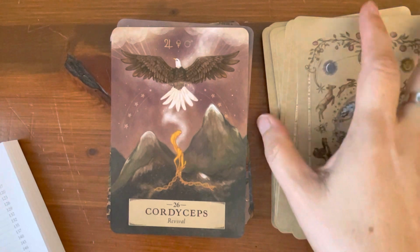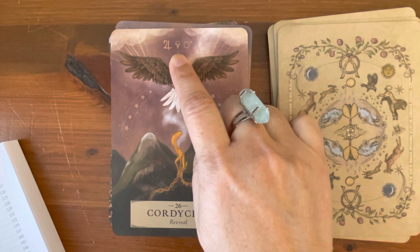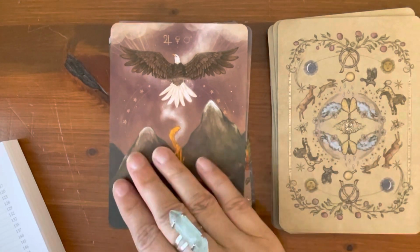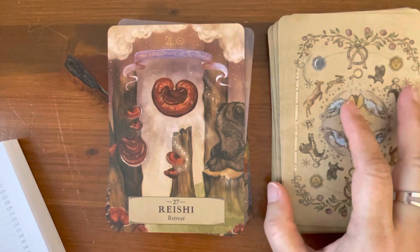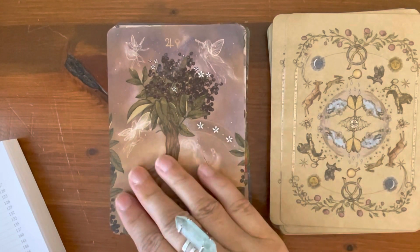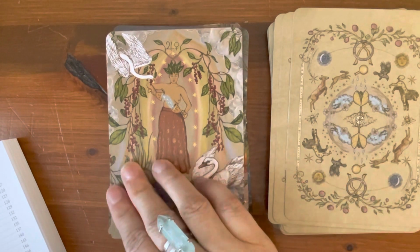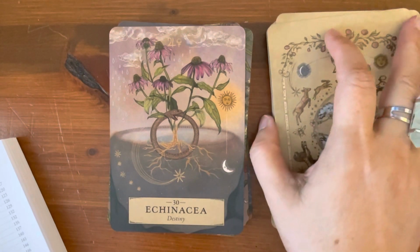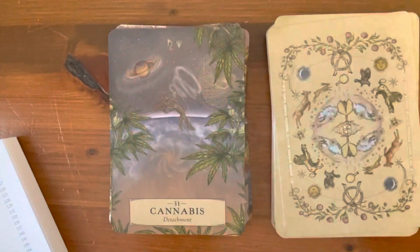And now we're moving to Jupiter. So this is the planet Jupiter, although there's other planets. There's Mars, and is that Venus? All right, so cordyceps, revival. Reishi, retreat. So reishi is a mushroom, a pretty common mushroom. Elder, wisdom. Schisandra, grace. Echinacea, destiny. This is good for your immune system. A lot of people are familiar with echinacea.